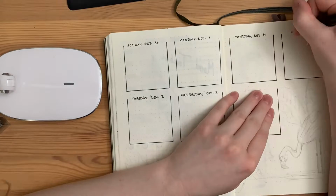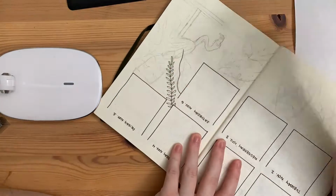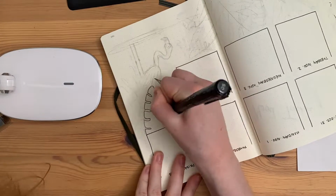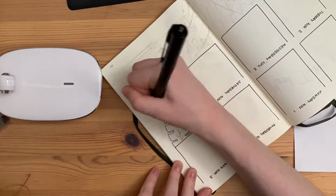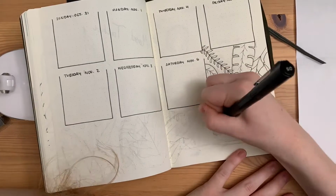For this weekly spread here, week 1 of November, I decided to do a flamingo drinking out of a pond or looking at itself in the reflection. I'm not really sure. Anyways, it is standing on both of its legs, but it is in the water, and then it's just surrounded by leaves.